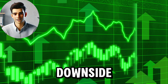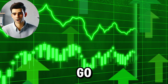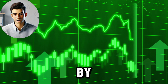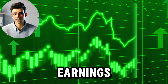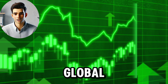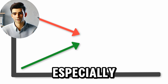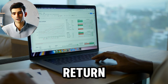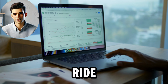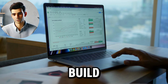However, the downside is that stock prices can be volatile, meaning they can go up and down unpredictably, often influenced by factors like the company's earnings, the overall market, or even things happening in the global economy. This can make stocks a bit risky, especially if you're trying to make a quick return. But if you're investing for the long term and can ride out the ups and downs, stocks can be a great option to build wealth.